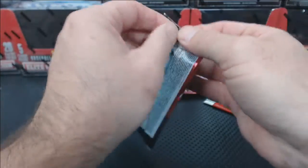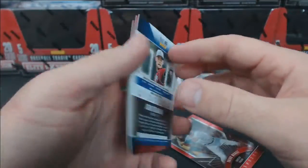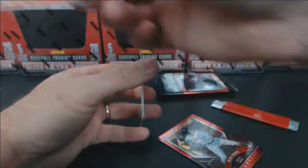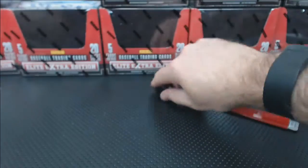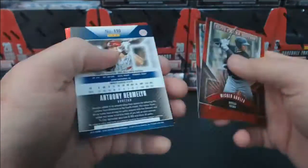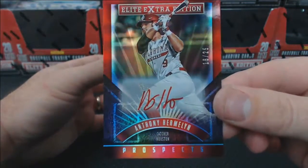God, why do they make these impossible to open? I'm just weak. Josh Staumont for Kansas City. Autograph. So we got some sort of hot box. Isn't that like 8 autographs? Oh. Anthony Hermelian, number /25 red ink for Houston.